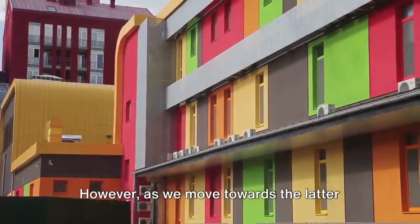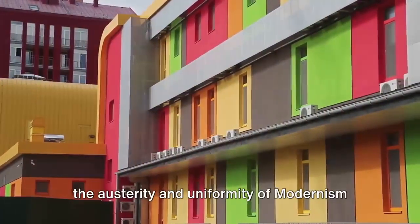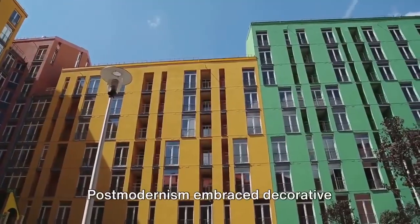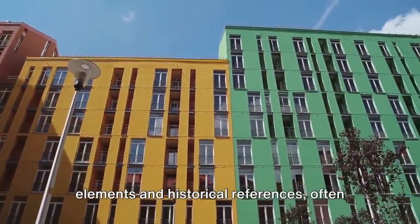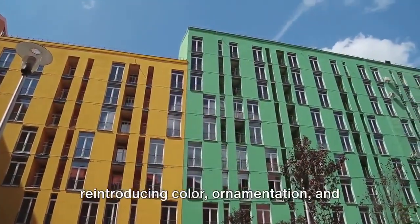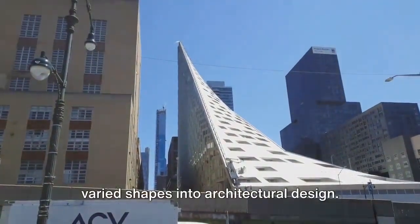However, as we move towards the latter part of the century, a reaction against the austerity and uniformity of modernism began to take shape. This reaction gave birth to the postmodern style. Postmodernism embraced decorative elements and historical references, often in a playful and ironic manner. It challenged the rigidity of modernism, reintroducing color, ornamentation, and varied shapes into architectural design.